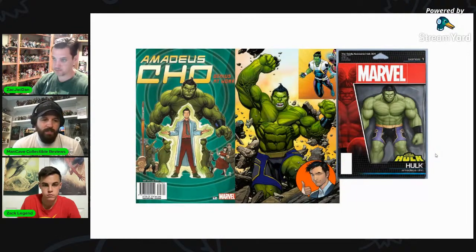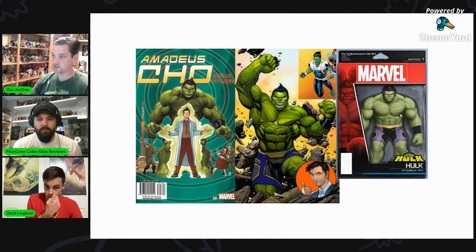So Amadeus Cho Hulk, that's easy. We should have already had that. 100%. I mean, his big day in the sun is already passed. When Hulk was dead, that was kind of his time. They should have been making a figure then. But that'd be easy for them to do. Yep. I love this fan art stuff that they do on these covers.